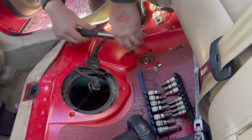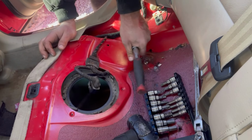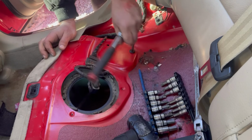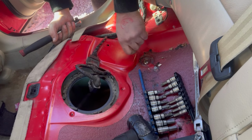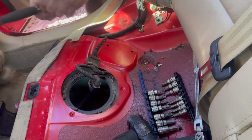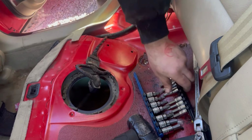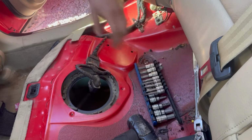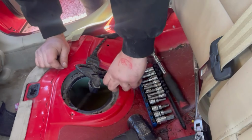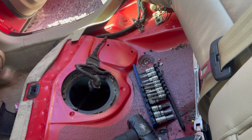Nice. All right, so if you ever end up doing this, trying to get the fuel pump module out, just know that you gotta put downward pressure on these fasteners because they love to strip. So I got these ones out. That's a big win. I needed a couple of these. So that's nice. All right, and since we're here, let's see if we can get that fuel pump assembly out. Or I'm sorry, the module.